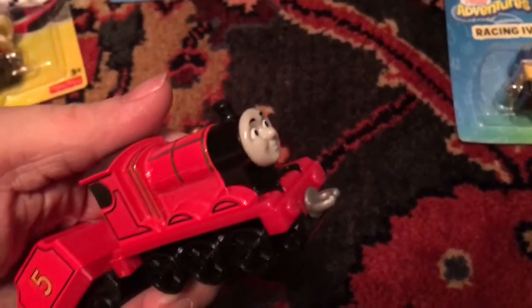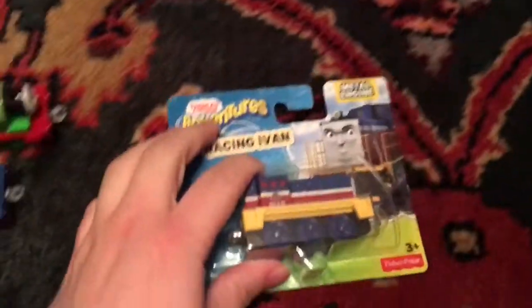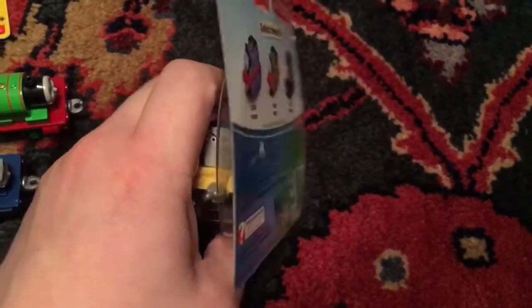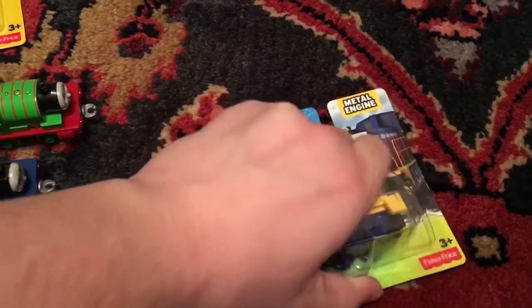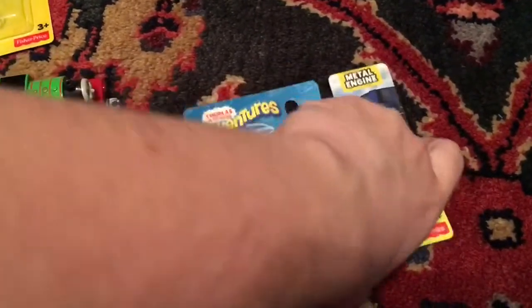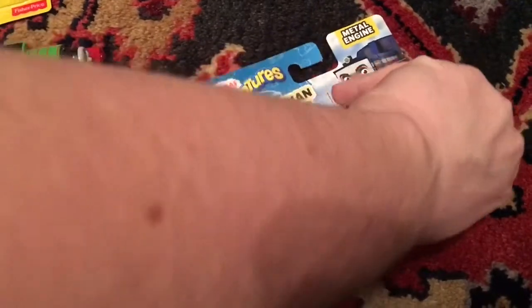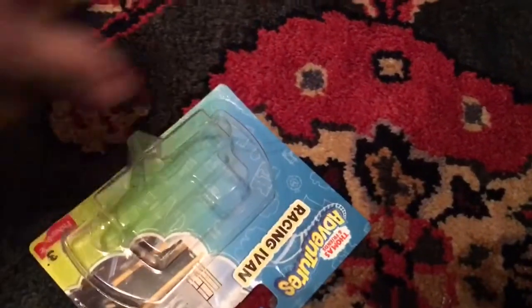And that is James. Alright guys, now let's move on to Racing Ivan, otherwise known as Normal Ivan. Either way, I'm going to have some facts here that are going to blow your minds. And this actually blew my mind at first. I thought something looked familiar with Ivan here. There we go. Ivan's out of his box, set that to the side.